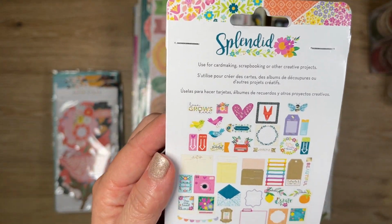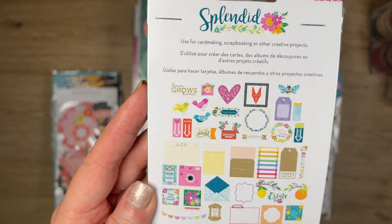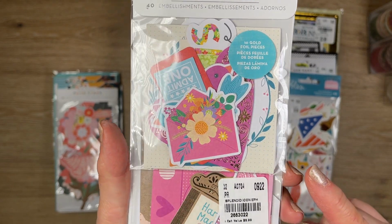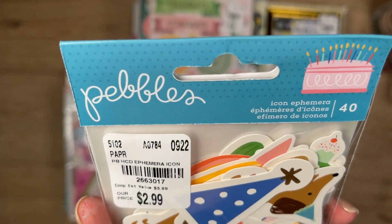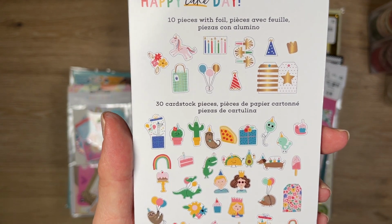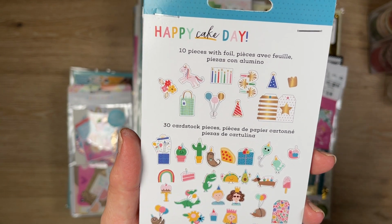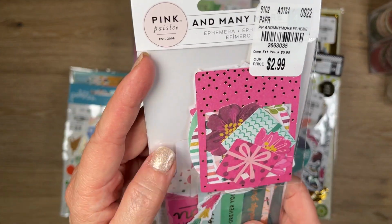And then Paige Evans Splendid is a brand new collection from the spring of this year, and it's already on sale here. And I found the paper pad for this as well, which I'll show you in a second, and I won't flip through that. But anyway, I do have this paper pad called Happy Cake Day from Pebbles, and I don't have any ephemera at all from it, so I just had the paper pad I picked up on sale somewhere for $5 or whatever. So this is awesome. And then I saw Pink Paisley.